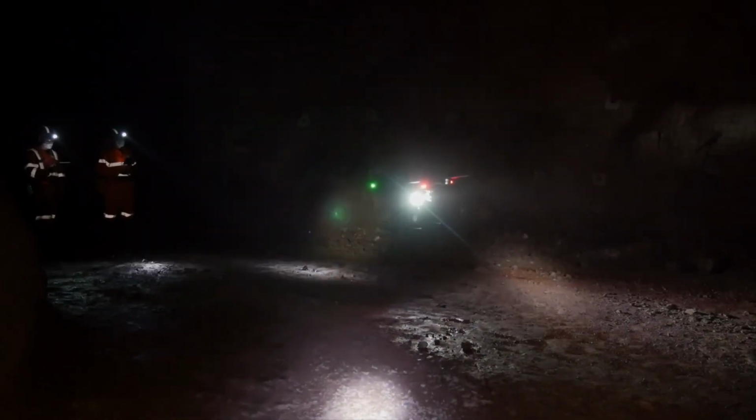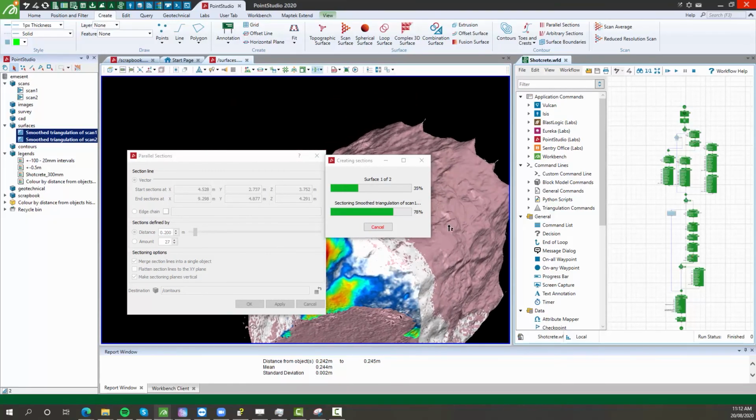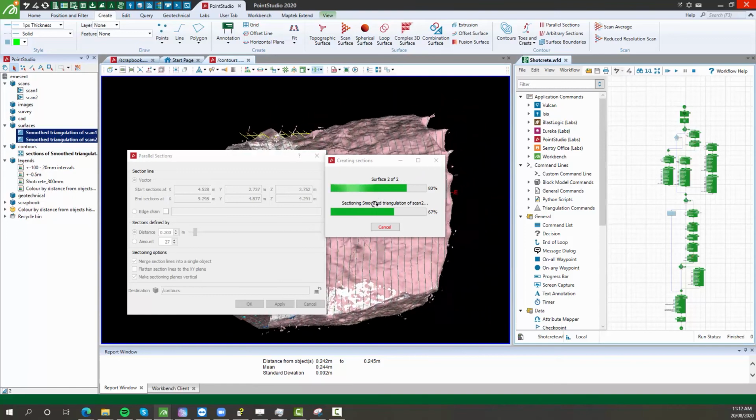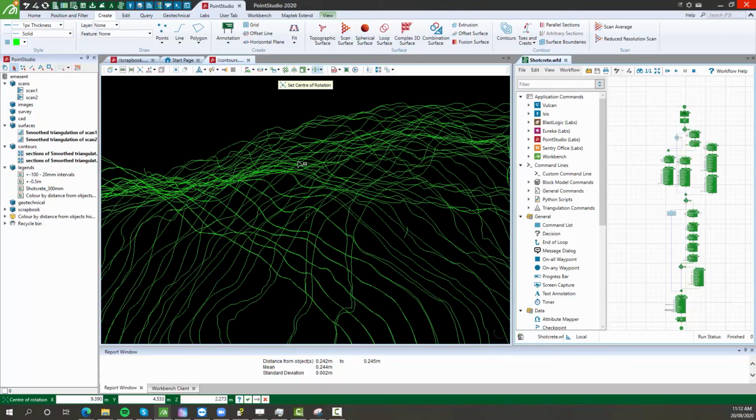Emesent's award-winning UAV-mounted Hovermap device uses advanced algorithms to provide accurate localisation and navigation without GPS. Modelling and analysis of the LAS files Hovermap outputs can be completed in Maptek Point Studio software, which can easily handle the Hovermap data.